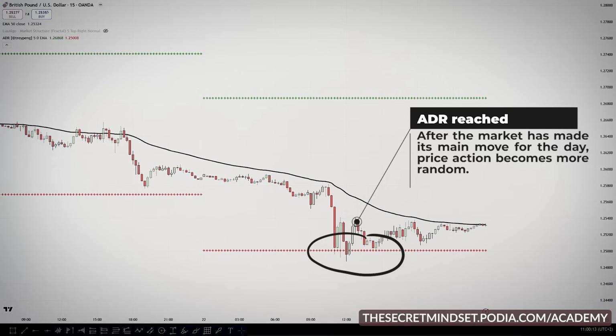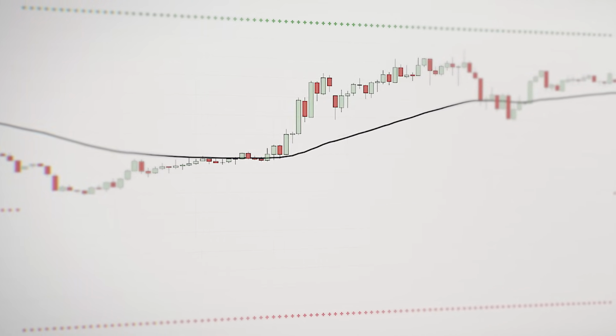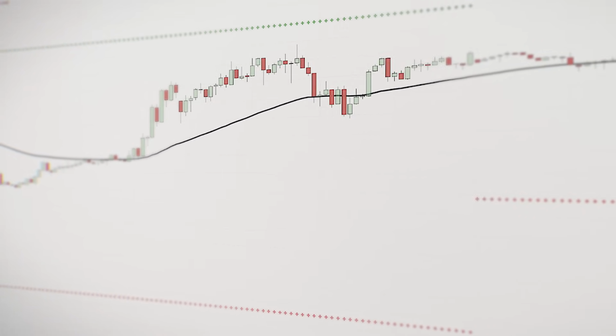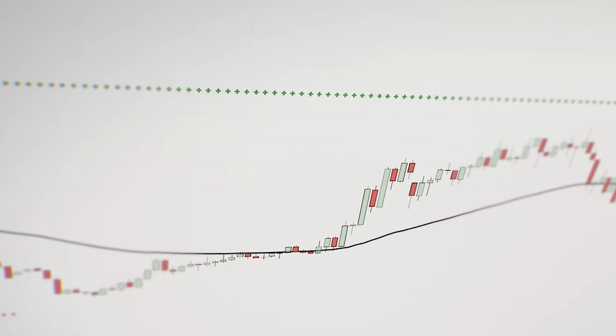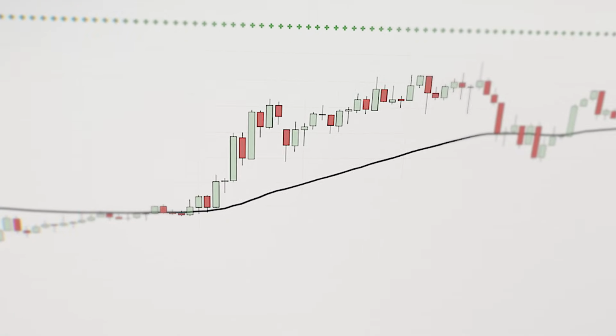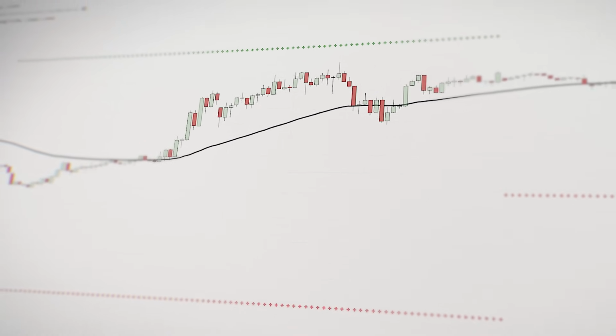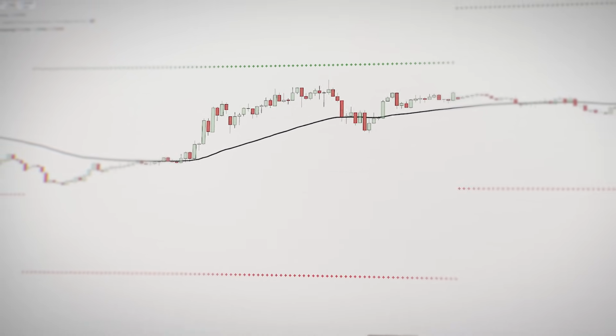After the market has made its main move for the day, price action becomes more random. This randomness creates false signals that can trap inexperienced traders. The daily range strategy works especially well for small accounts because it keeps you focused on high probability setups. Instead of trying to squeeze trades from a tired market, you concentrate your efforts when price movement is most reliable.